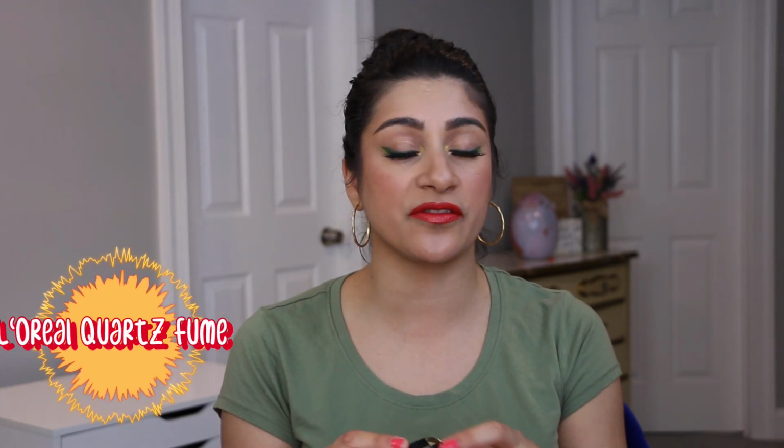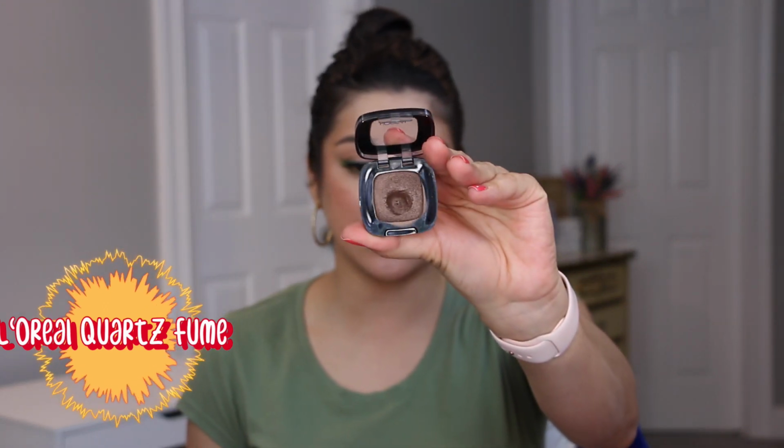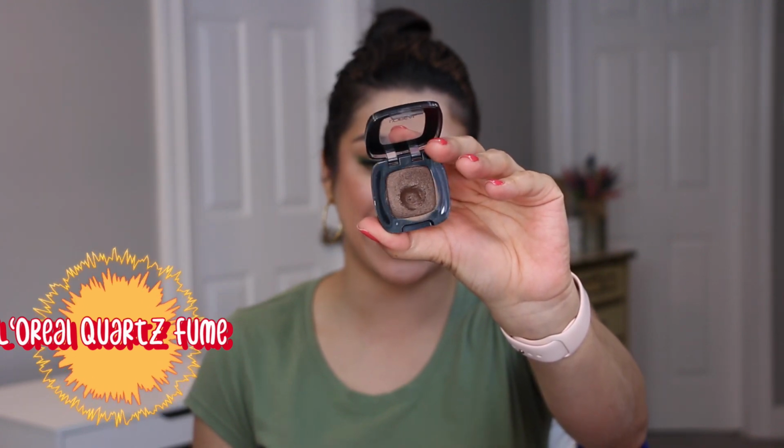A single. Now this one was tough. This one I'm very proud of, but I did end up using this as a liner, and that's why it has such a good pan in it. This is the L'Oreal Single Color Rouge in Quartz Fume. So I was able to hit pan on this by using it as an eyeliner.